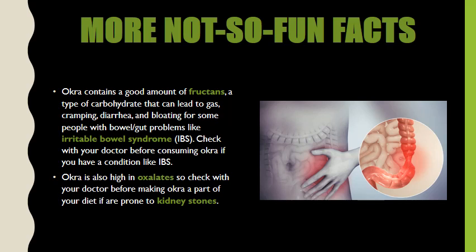So there we have it, guys. If you have irritable bowel syndrome or kidney stones, then once again, you may either want to reduce or maybe even completely eliminate okra from your diet. But of course, check with your doctor first.